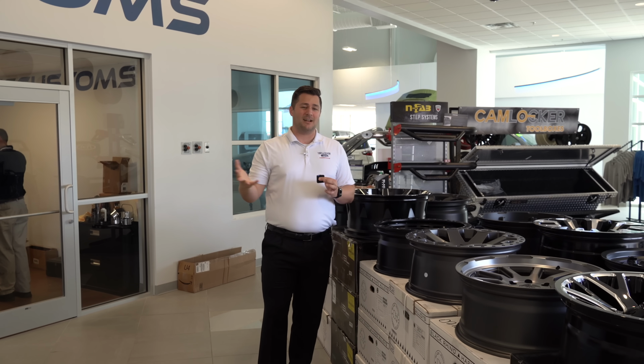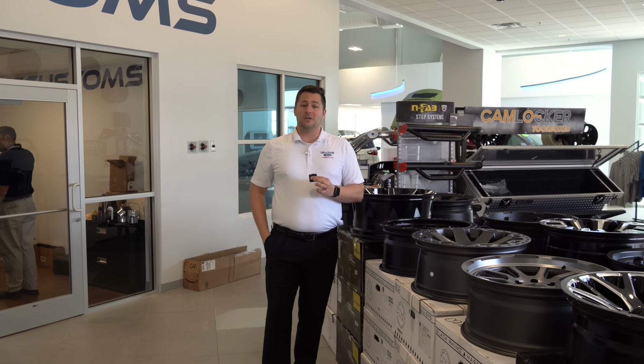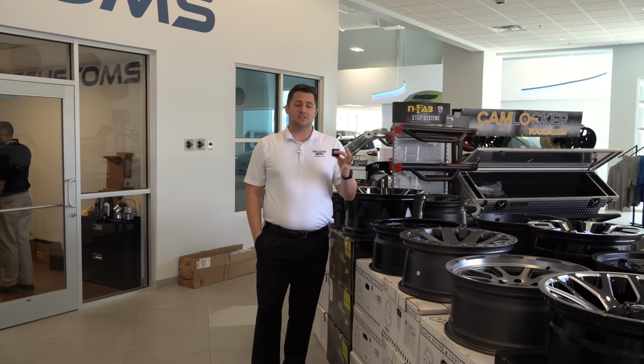And that's one of the reasons that I really do like that 5.0 is because the exhaust sound. That thing, you just can't get over it.